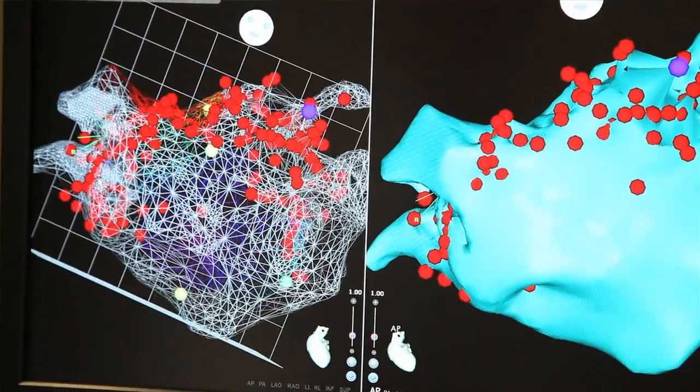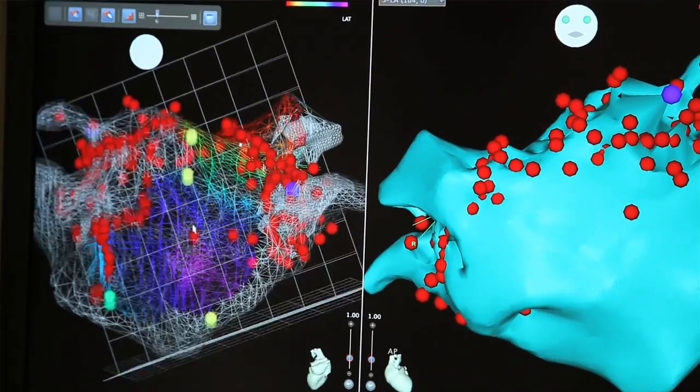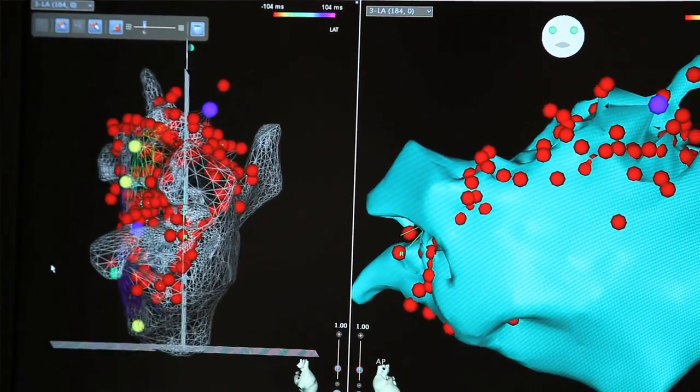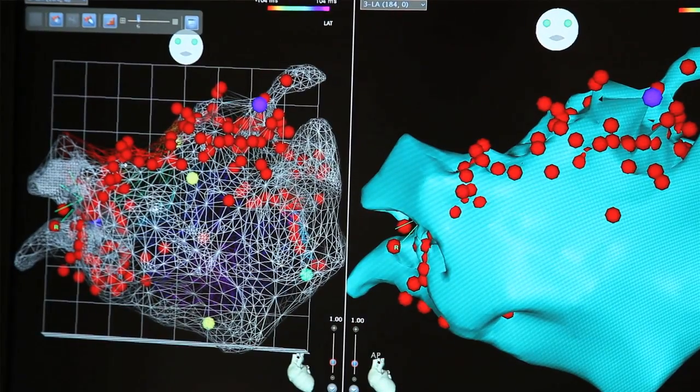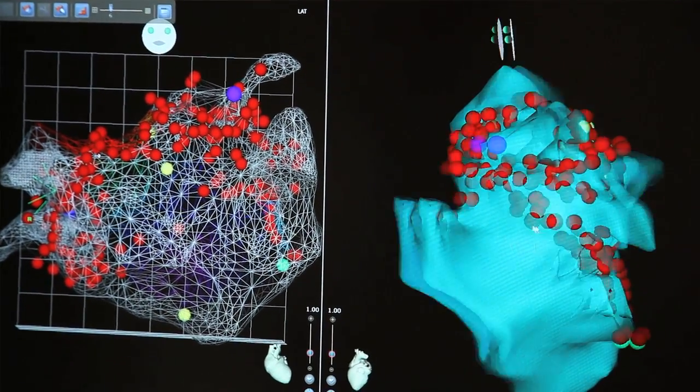One of the technologies that has really revolutionized our ability to find and cure patients with these arrhythmias is 3D mapping. What 3D mapping does is the catheter has essentially a positional sensor that's able to track in 3 dimensions all of the different chambers of the heart to be able to localize where the abnormal heartbeats are coming from in 3 dimensions.